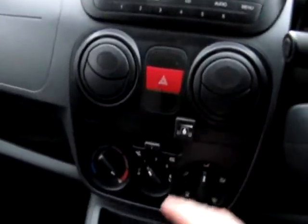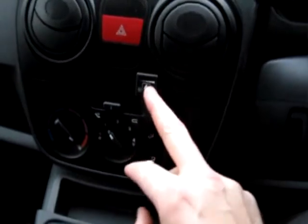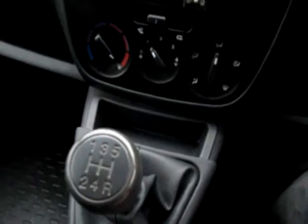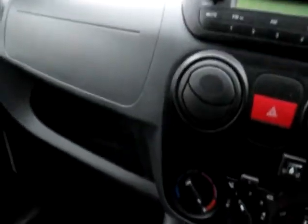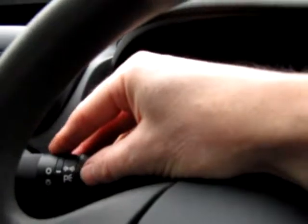We've got a single shot CD player, various heating controls and vents and hazard warning light. That's the LPG switch, which we'll come back to in a moment, and a 5-speed manual gearbox with lots of cubbyhole storage, and we've got a pair of sun visors, a little interior courtesy light as well of course, and a driver's airbag. Normal wiper controls, indicator and lights the other side.